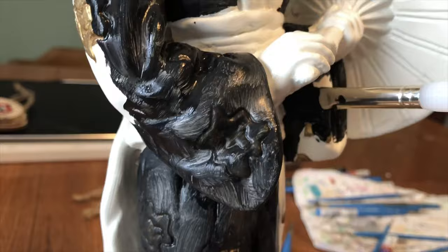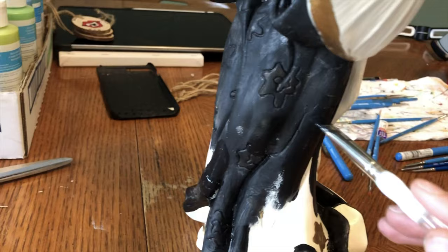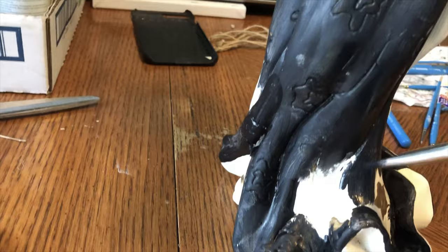I see a white geisha, I want it painted black.